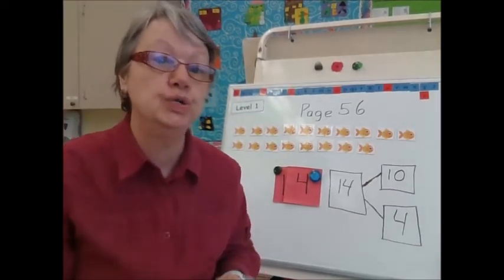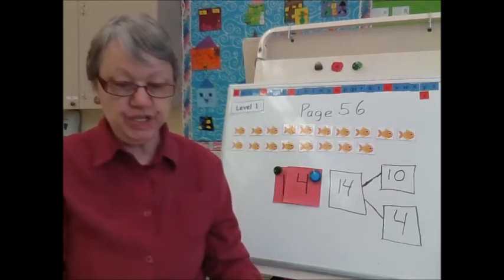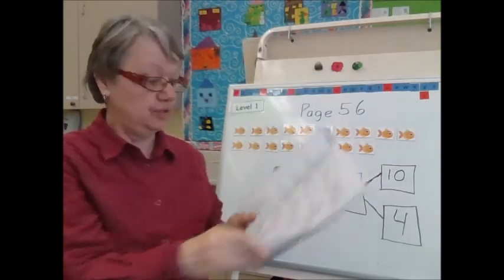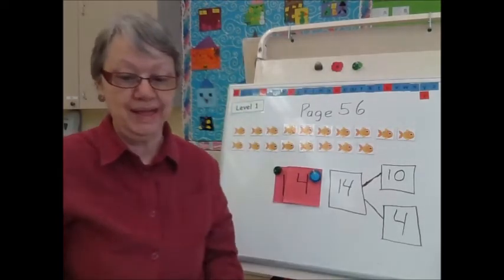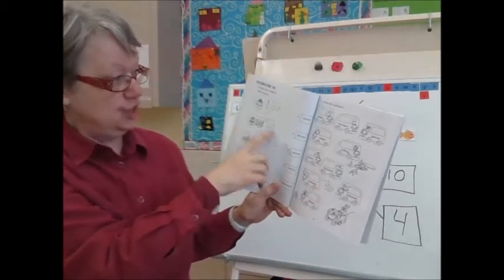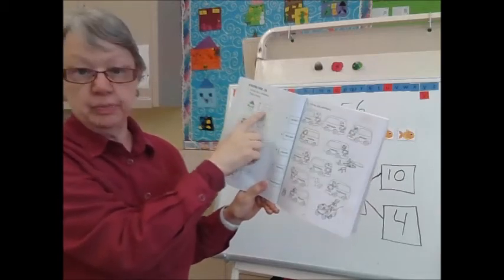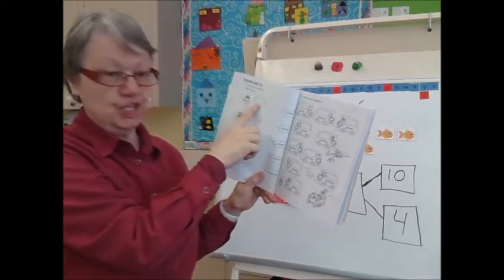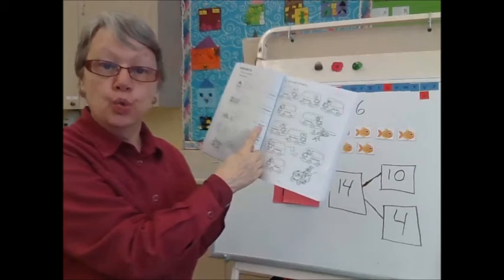Now we're going to look at what you need to do in the workbook, okay? And in the workbook today, you need to do exercise 36. So that's these 2 pages. And you need to do exercise 37, these 2 pages, okay? So let's just make sure that you know. For the first page, you need to write the numbers and then match. So you can see from the picture how many there are, you count. And then you find out for the first picture that there are 11. And then you match it to the word 11.